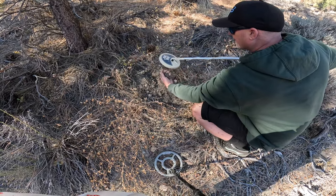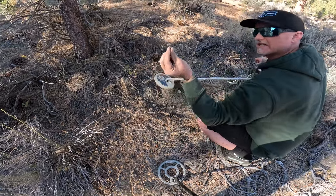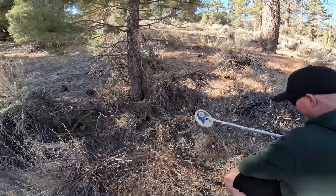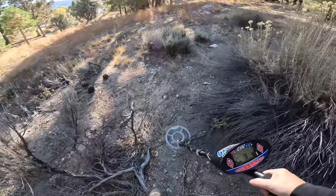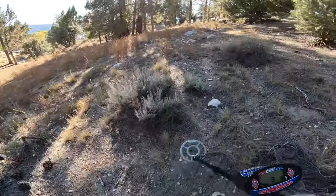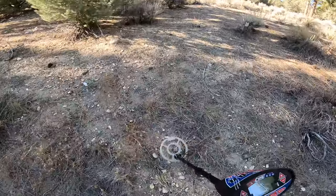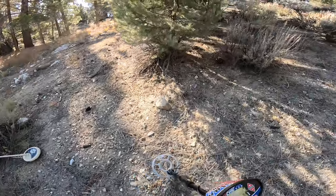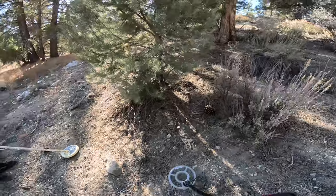Oh, it's in your hand. We got a nut. It's a nut. That's an old nut though, bro. That's nuts. Might have been like a zinc coated something. That's why it was claiming silver maybe.